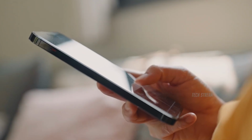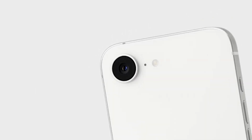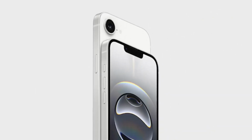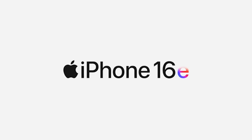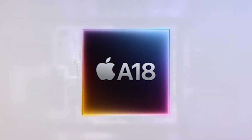trigger AI Vision mode. Apple is also bringing satellite connectivity to the iPhone 16e. That means emergency SOS, messages via satellite, and even Find My tracking, all without a cell signal. Just like other iPhones, this service is free for the first 2 years.